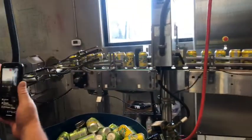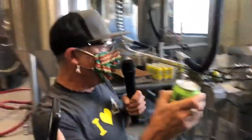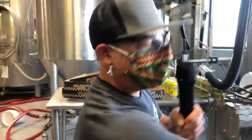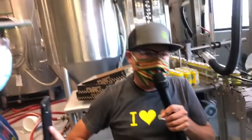And we're usually at about 11.9 to 12.1 ounces in these cans. Holy cow. And then if it's not full, that thing punches the cans out and they go in this bucket, and then I grab one and I pop it open and drink it.